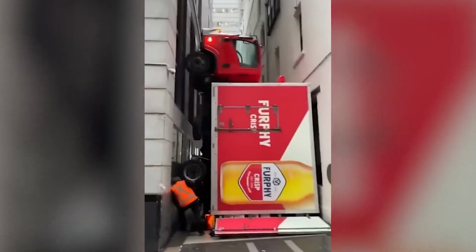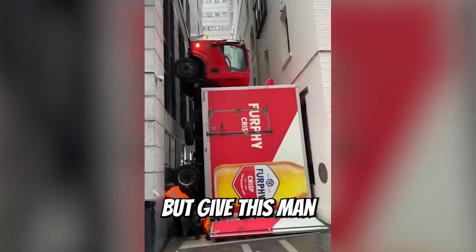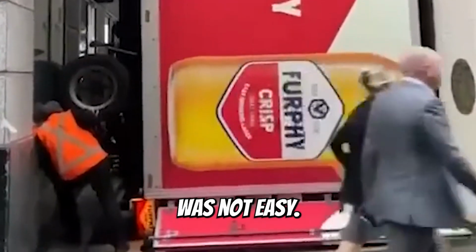Big building down here. And what happened, Mr. Drifter? Lost it? I'm not even sure how something like this happens, but give this man a medal, because that shit was not easy.